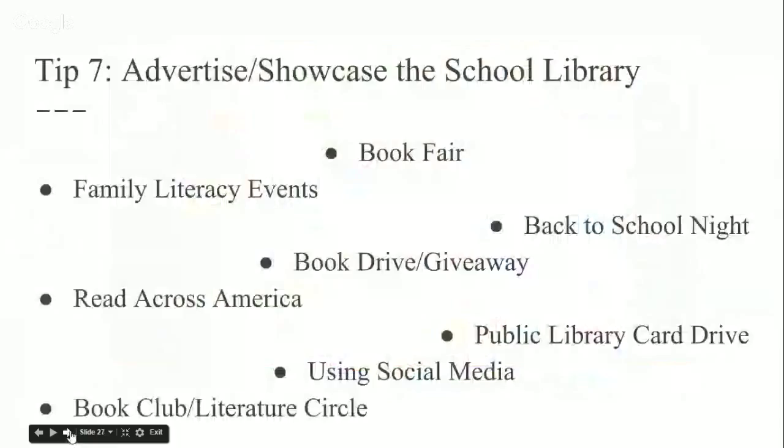But so you can advertise and showcase your school library using book fair. Back to school night. I go to back to school night. Now that's on my own time, but if I want to be telling these parents and these kids the library is where you need to be, come to the library, visit the library, use the library, then I try to go above and beyond for my school staff and students. So at back to school night, the administrator gives me an opportunity to speak to parents for a moment about the library and what the library offers, stop by the library.